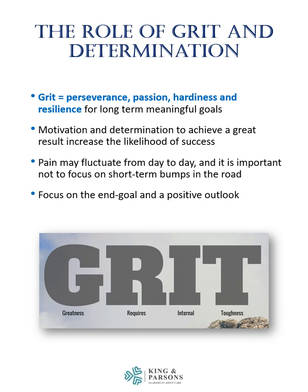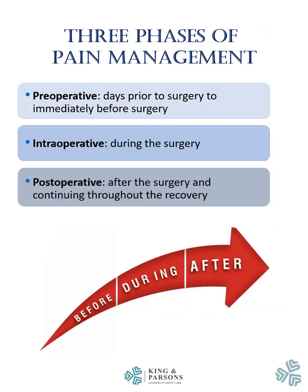Grit and determination are important elements in the recovery of joint replacement. Grit refers to perseverance, passion, hardiness, and resilience for long-term meaningful goals. Motivation and determination to achieve a great result increase the likelihood of success. Pain may fluctuate from day to day, and it is important not to focus on short-term bumps in the road. Focus on the end goal and a positive outlook.